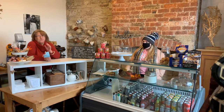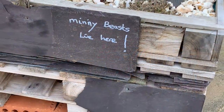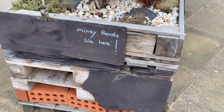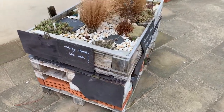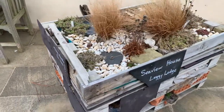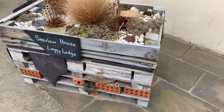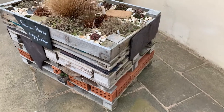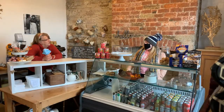Which then got me on to making a little mini beast shelter. If I've got mini beasts, I don't like them, I have to say, but if they're grubbing around, we're pollinating our flowers, we'll have the bumblebees and the butterflies. It's just all a good, safe place to be. My anticipated future.